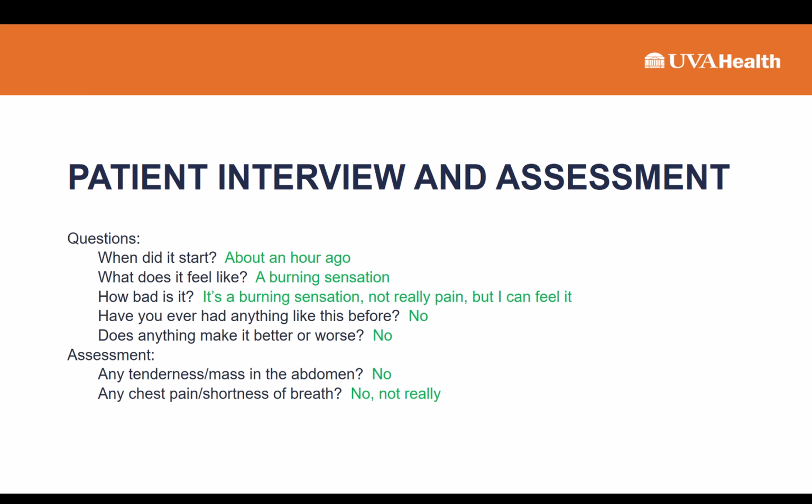Anytime your patient gives you an answer of, no, not really, that might be worth a little extra poking at as well. What do you mean by not really? Is there any shortness of breath at all? Right? Is there any chest pain at all? Well, it's not really pain, it's a burning sensation. Oh.